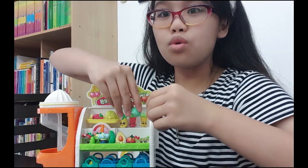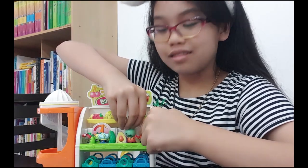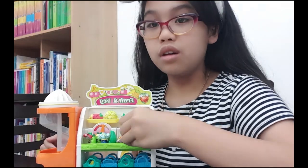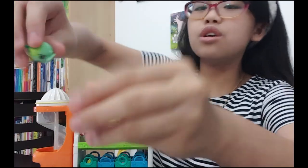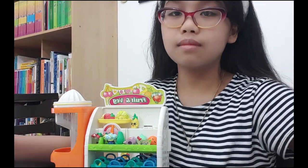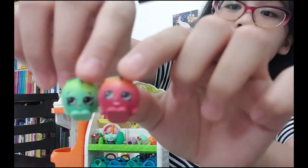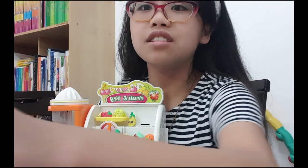Woo! All right, and here are the last ones for today. The last, oh no, this is such a disaster. Everyone is hung over. All right, so here are the two cherry tomatoes. I have like a billion of these things. Okay, so here are the two cherry tomatoes, the green one and the red one. OMG, this is such a disaster.